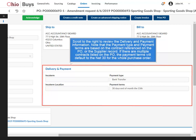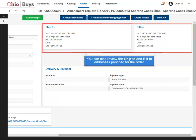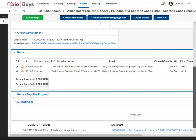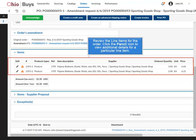Note that the payment type and payment terms are based on the contract referenced on the PO, or the supplier record. If there are multiple contracts listed on the PO, the payment terms will default to the net 30 for the whole purchase order. You can also review the ship to and bill to addresses provided for the order. Review the line items for the order. Click the pencil icon to view additional details for a particular line item.